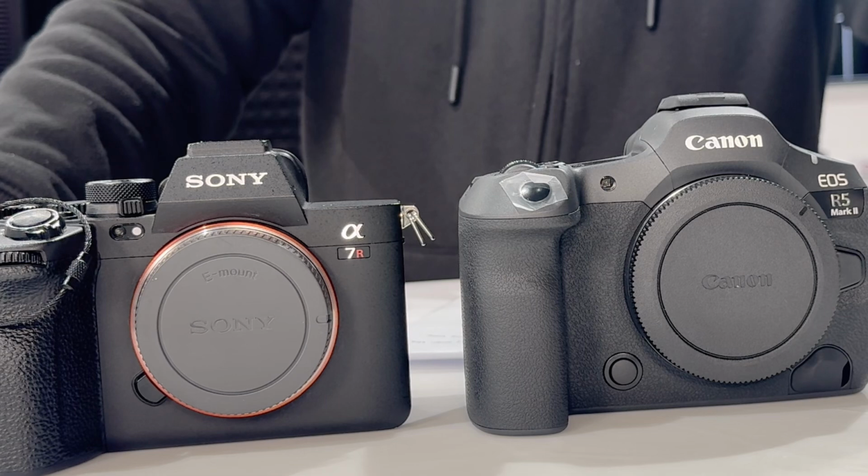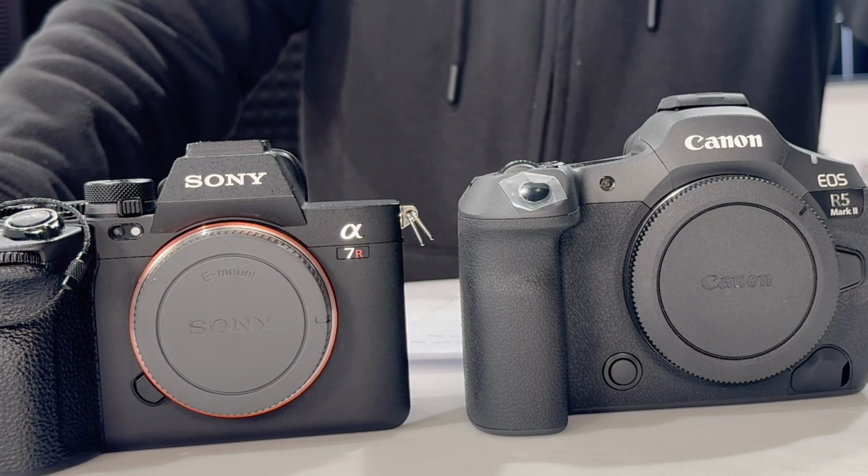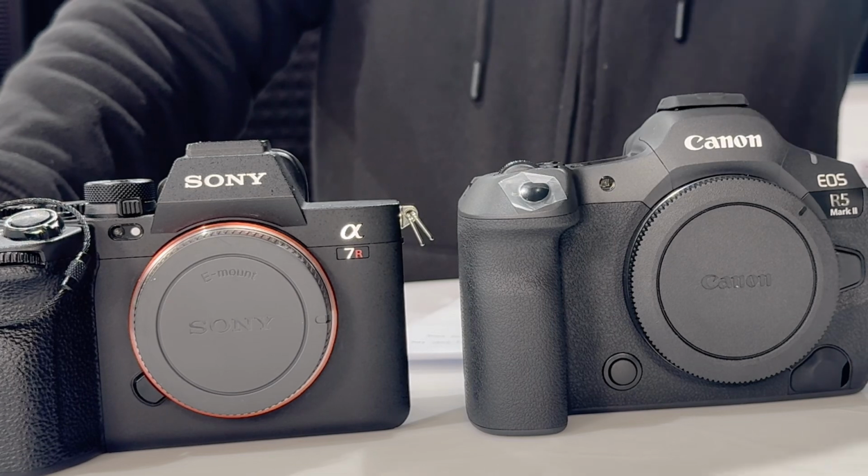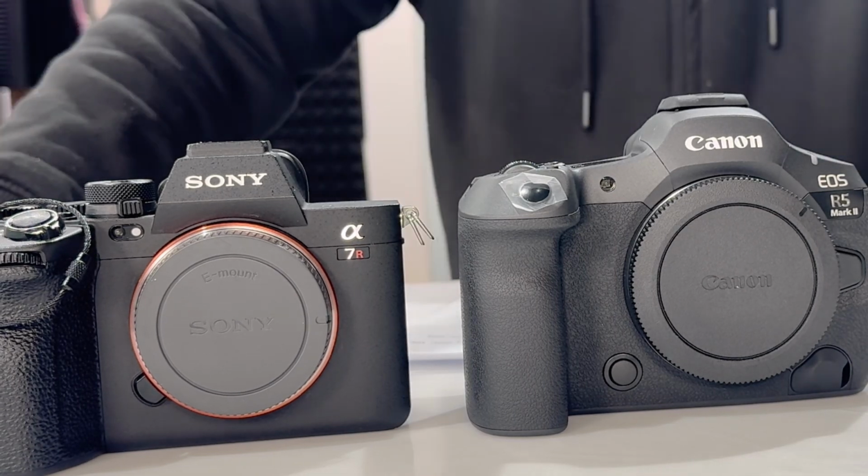So, that is the 15th reason why you would choose the Canon R5 Mark II compared to the Sony a7R Mark V. But again, guys, they both share some similarities. The Canon R5 Mark II and the Sony a7R Mark V both have lens breathing correction and unlimited video recording. Again, it depends on your memory card, CFexpress or UHS-II, and your battery.